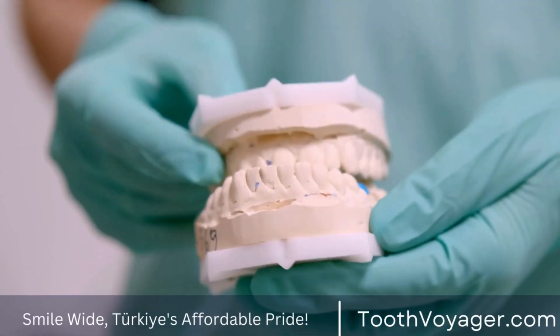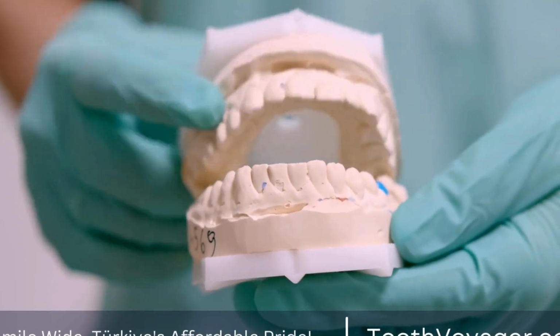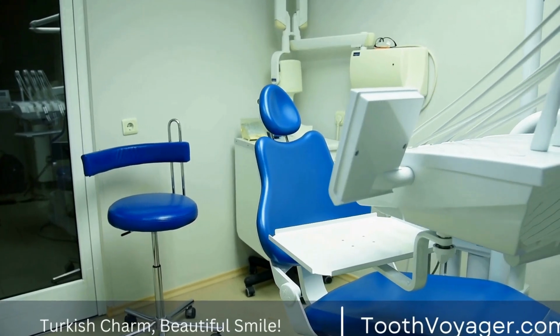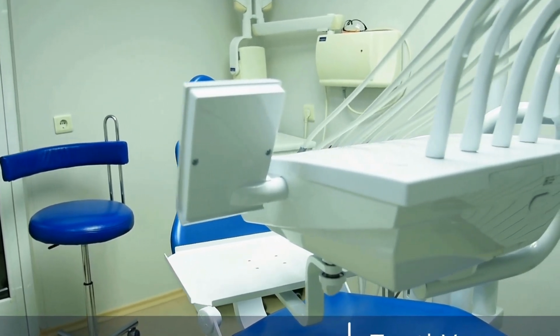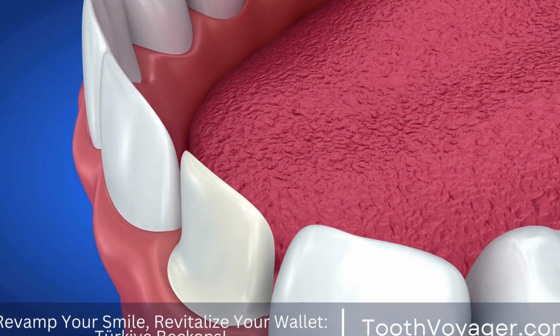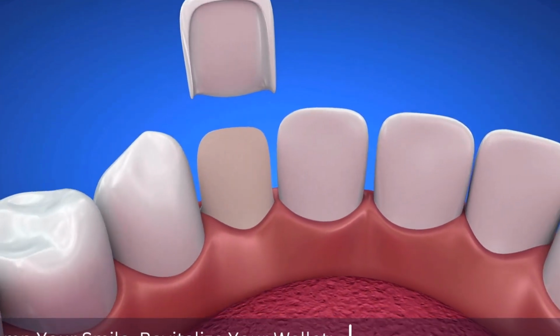One of the reasons why dental care is cheaper in Turkey compared to Europe is the lower cost of living and labor. Dentists in Turkey are highly trained and experienced, often receiving their education and training in Europe or the US. Many dental clinics in Turkey also use state-of-the-art technology and equipment, ensuring high-quality care for patients.